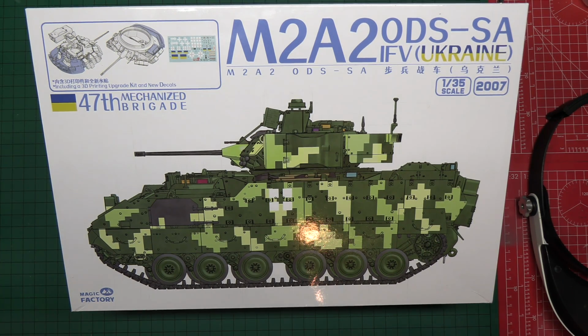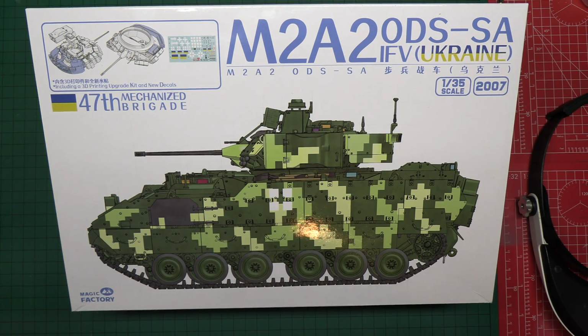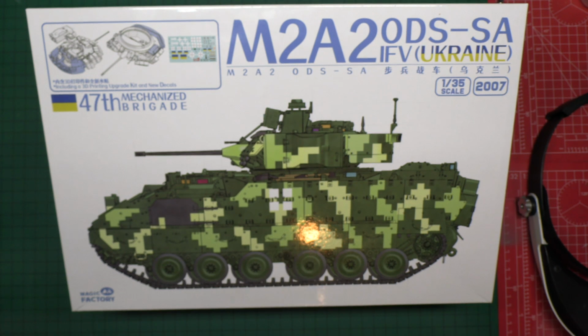Yeah, and I'm glad that you're having to mask all of this off rather than having decals that inevitably won't sit properly. So it should look awesome when it's done.